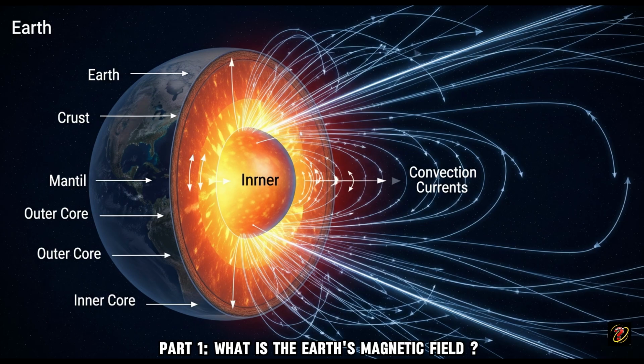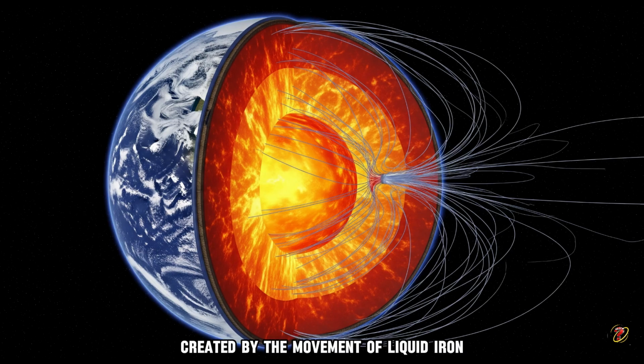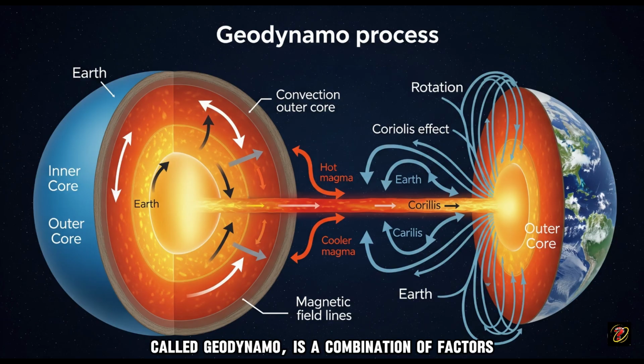Part 1. What is the Earth's magnetic field? Mechanism and core role. The Earth's magnetic field, or magnetosphere, is a giant electromagnetic field surrounding our planet, created by the movement of liquid iron in the Earth's outer core.